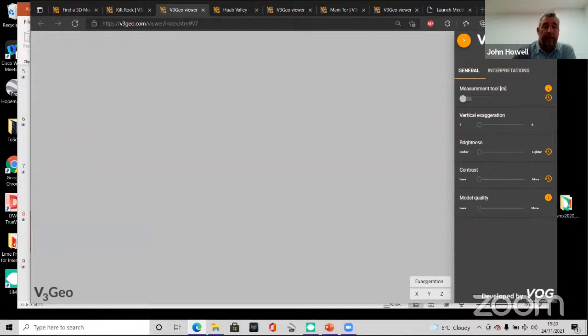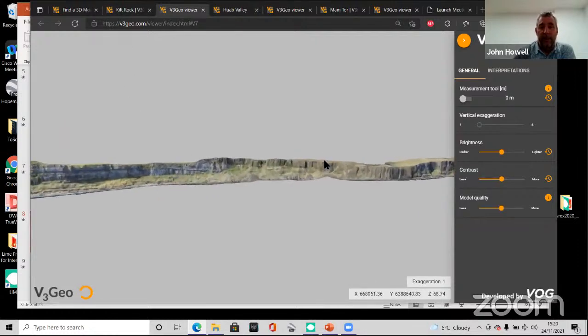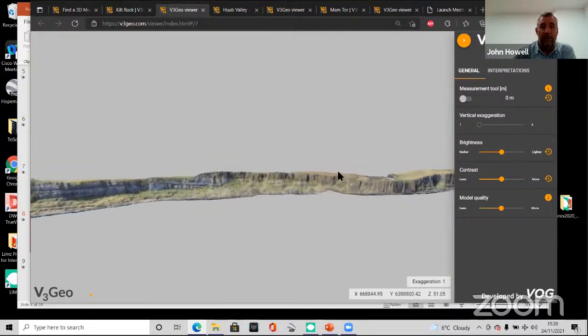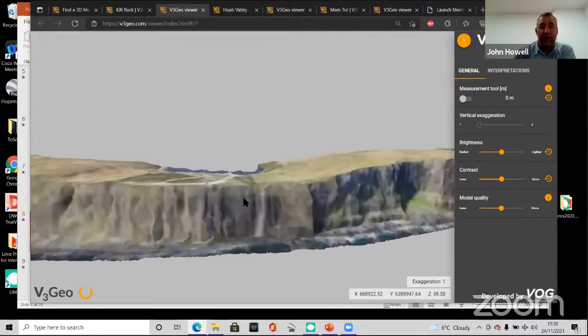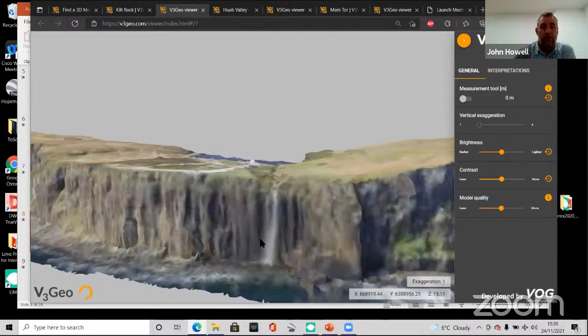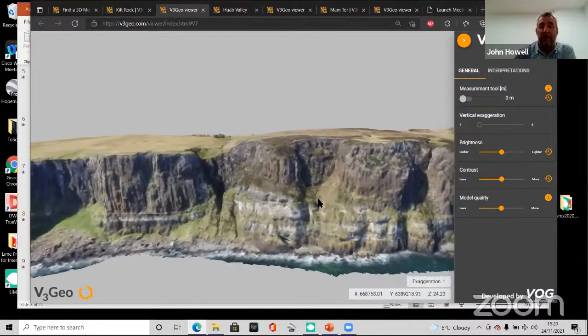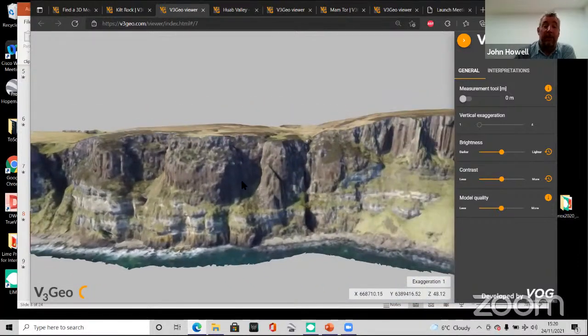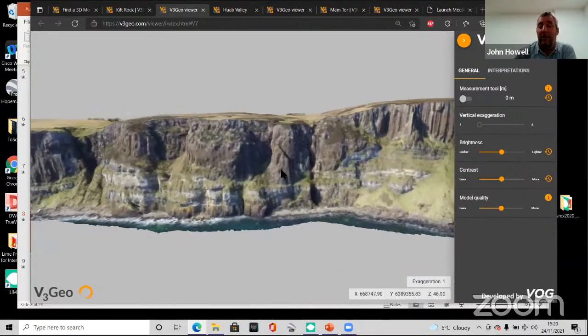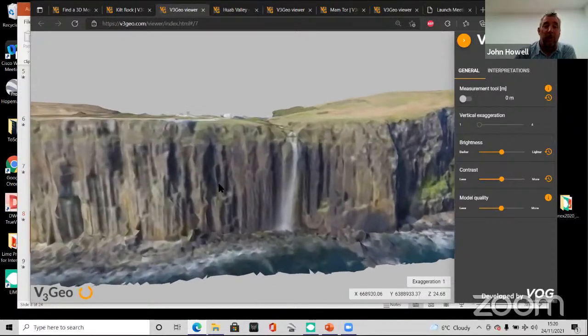It's obviously a little bit slow now because I'm also on Zoom, but that's Kilt Rock in Skye. If you know that, it's a famous sill, and it's just taking a little bit of time to load up. When it loads up, you'll see there's a very nice waterfall and some really nice basalts there. As I say, you can use this for research. You can use it for teaching. We use them quite extensively now in our day-to-day classes, showing people this is what a sill looks like, this is what a fold looks like, and so on.